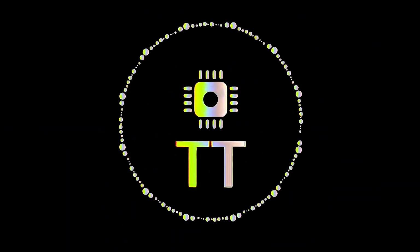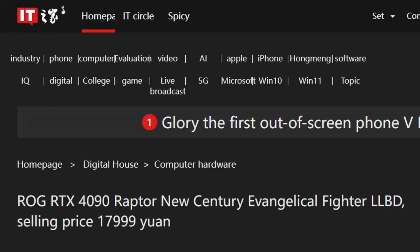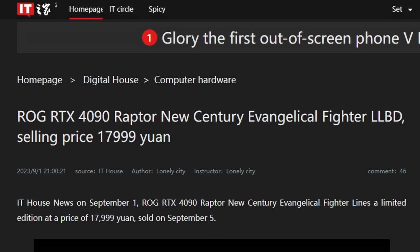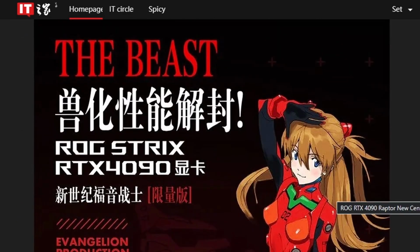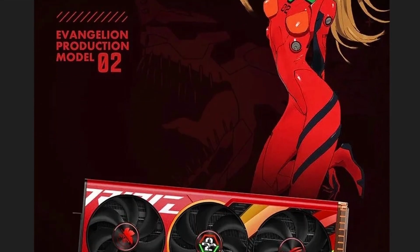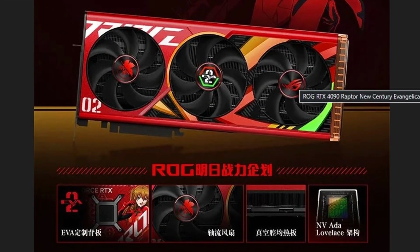This is Tech Track. Okay, firstly, we're looking at an IT Home article here, and this is the ROG RTX 4090 Evangelion, whatever you want to call that. Basically, it's an anime character. I'm not sure, I'm not an anime fan, so I don't really know what character that is. But if you are, then you might recognize that. And this is the Evangelion Production Model 2. This is the GPU we're looking at here, and this is the ASUS ROG Strix, but basically reskinned.